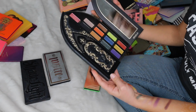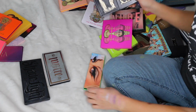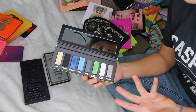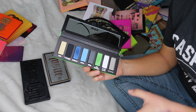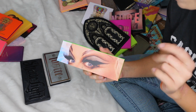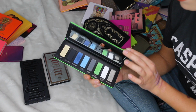But really pretty palette. Some of these shadows are still pretty unique, and I do pick them up from time to time. So I think I'm gonna hold on to that. This I hold on to. This is the Divine palette, inspired by the drag queen Divine. This I actually use for drag looks in particular, and I do like the packaging. The packaging is pretty, it gives a bit of a pop, which is fun. I do like this palette. I think I'm gonna hold on to it for now. I might try to depot it.